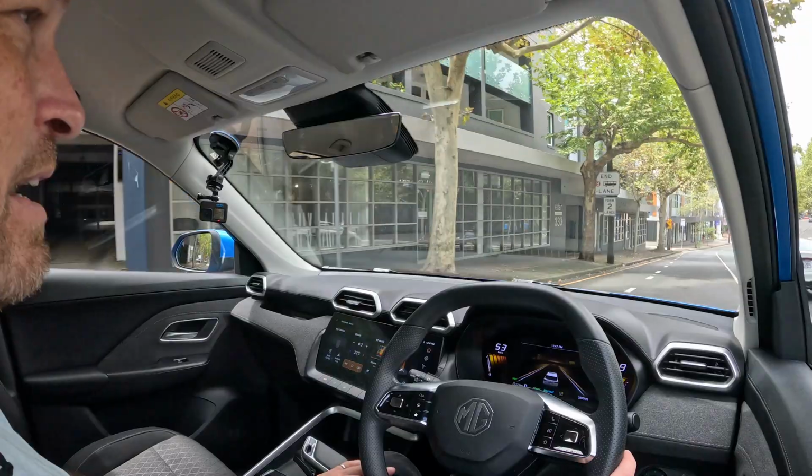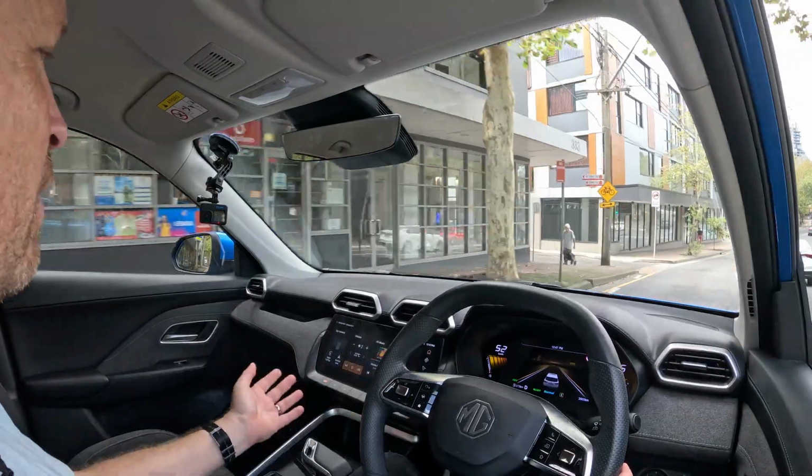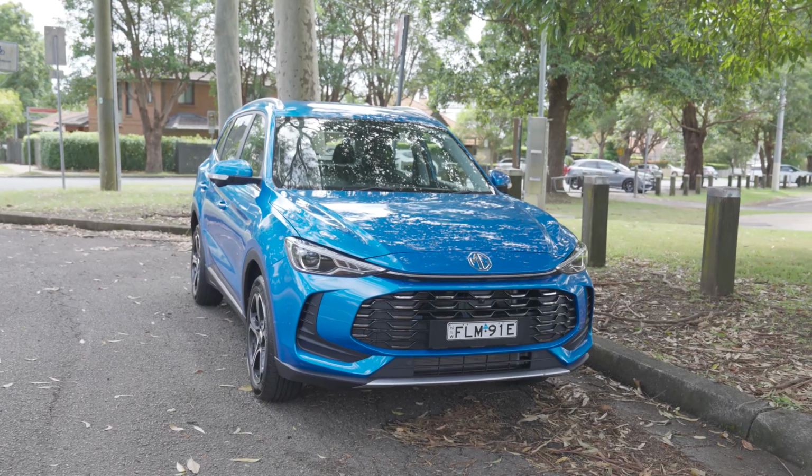There's no paddle shifters in this car either, so you can't even change gear if you wanted to. And there's actually no manual override of the gears at all. The regular petrol versions of the ZS have a CVT, and I'm not quite sure how this hybrid transmission works. I haven't gone into it in that level of depth, but I'm suspecting it's a similar arrangement.